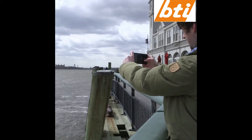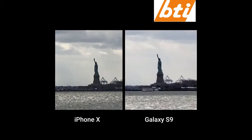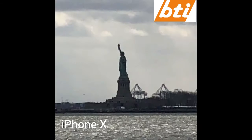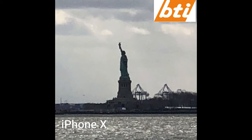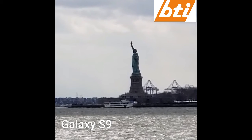So I couldn't leave it there, especially with the Statue of Liberty being so far away. This was a perfect test for the 2x zoom lens on the iPhone X or 10 and the Galaxy S9 Plus. The Pixel is not a part of this test here because it doesn't have a zoom lens. I think the iPhone looks better here. It just has this sort of deeper contrast, which we've seen in a lot of the previous photos. The S9 again kind of does its thing where it just makes things a little too bright, washes out some colors.